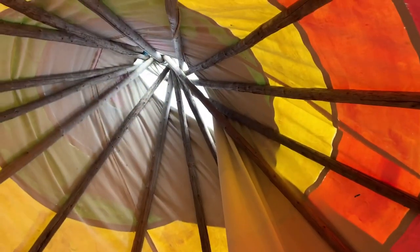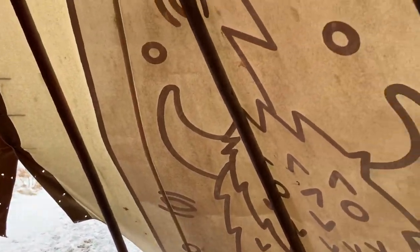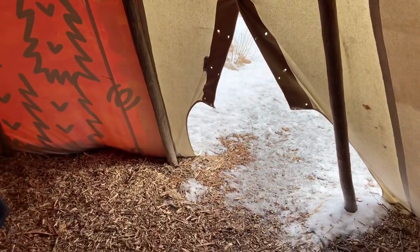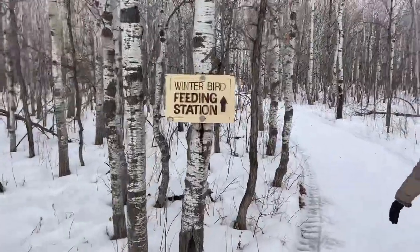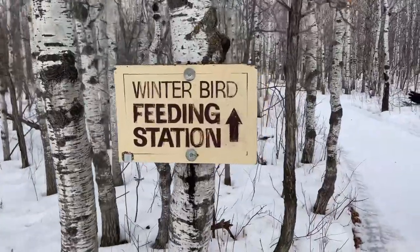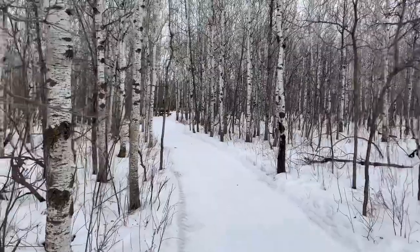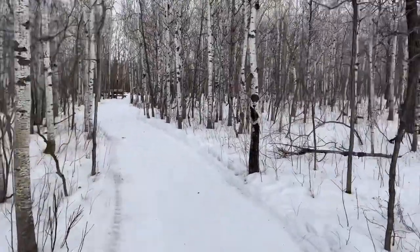Inside the teepee. Yeah. That's looking up, where the smoke goes up. This is where the fire goes. We need a fire. Then the buffalo skins all around. I don't know if that's buffalo skins though. No, it's kind of canvas at this point. Pretty. Yes, it is.